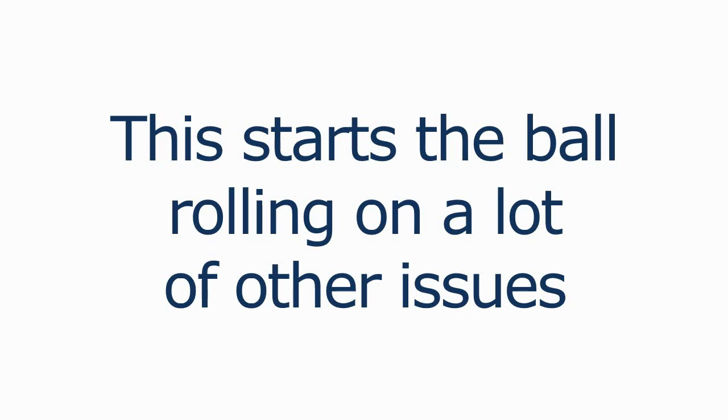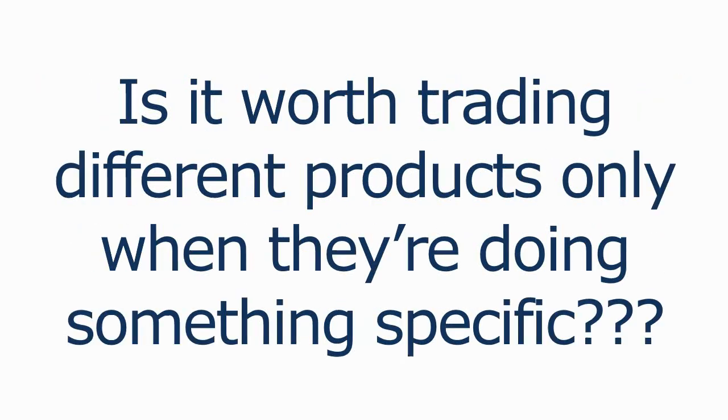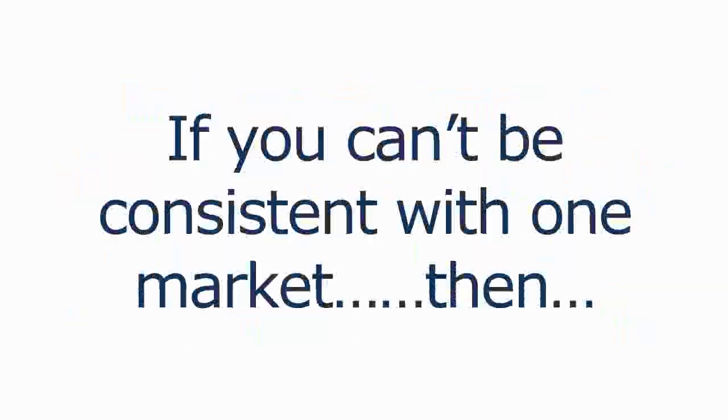But when that condition loses them money, they question the reliability of the method, and they just start jumping to different trading strategies. Now this starts that ball rolling on a lot of other issues that can really negatively influence success. This is the beginning of their quest for that holy grail of trading methods. To try to ensure that they don't miss out on the best moves, they might try a number of different trading products at once. And if the strategy they use rings up some winners, but it's not showing a high enough win-loss ratio, then maybe it's just worth trading different products only when they're doing something specific.